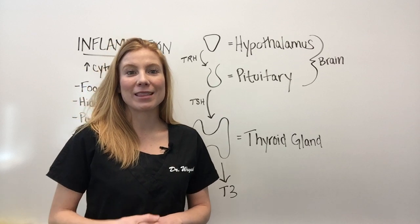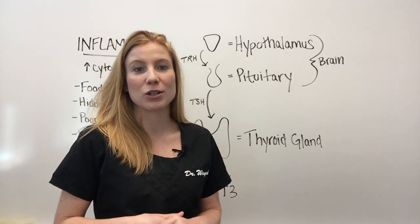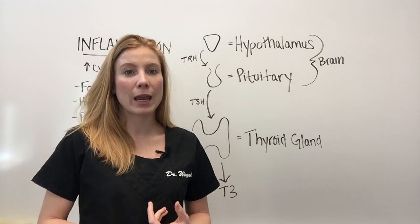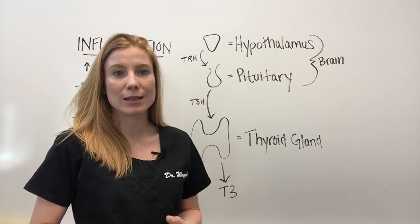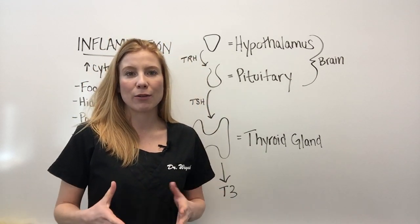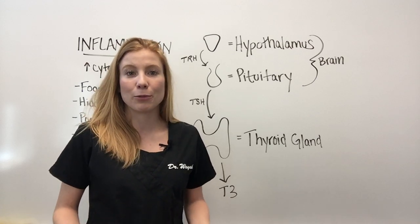Today we're going to be looking at the second most common cause for thyroid dysfunction. So a lot of you, like we've talked about before, are having weight gain or weight loss, you're fatigued, your hair's falling out, you're having bad skin, all sorts of thyroid symptoms. You're on a medication and it's still not giving you any relief.